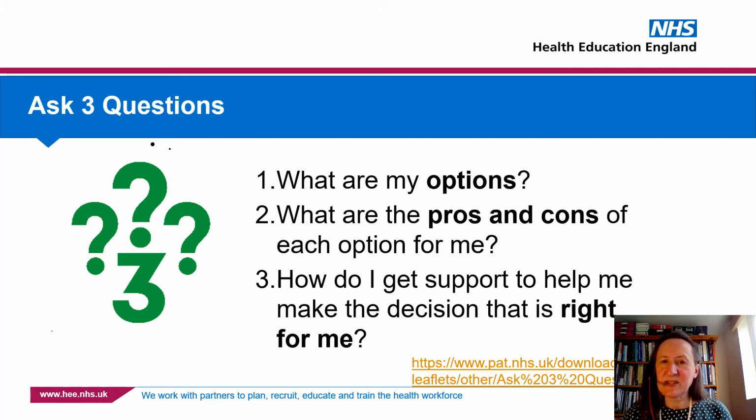So these are 3 questions that have been based on work by the Health Foundation and others over the last 10 years, but are also likely to appear in the new NICE guidance on shared decision making that's due out in November this year. So the first question is, what are my options? The second, what are the pros and cons of each option for me? And then thirdly, how do I get support to help me to make the decision that's right for me?